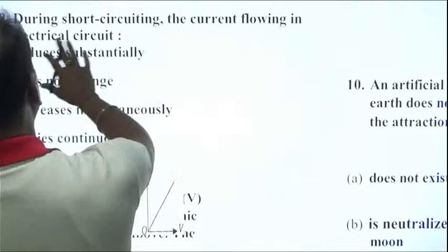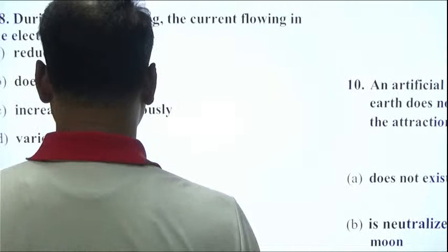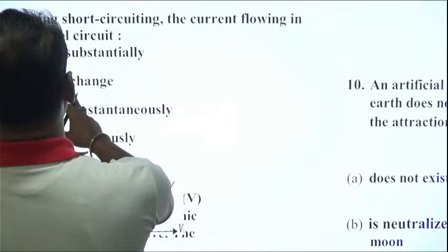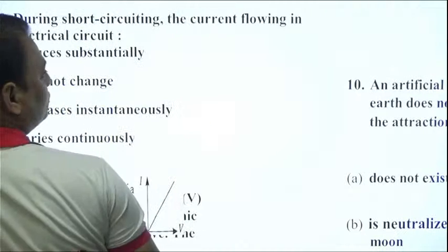Current flowing in the electrical circuit reduces substantially, does not change, increases instantaneously, or varies continuously. So the answer will be, in short circuiting, the current flowing in the electrical circuit reduces substantially. क्या होता है? कट हो जाता है तुरंत.